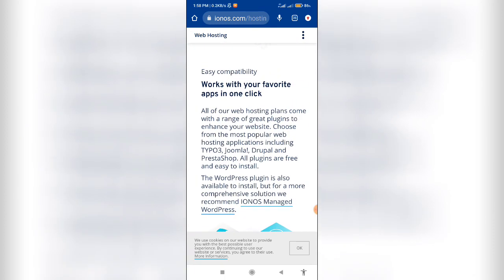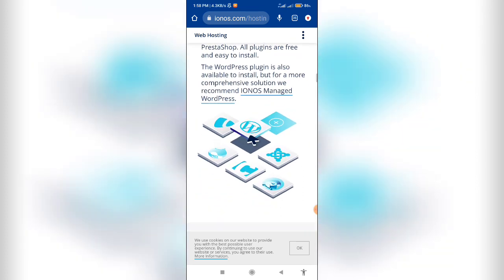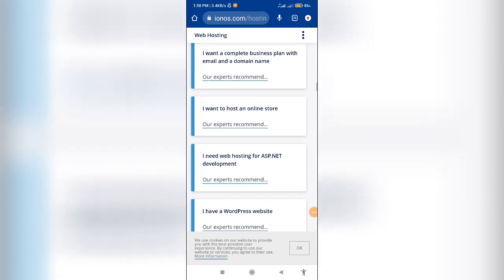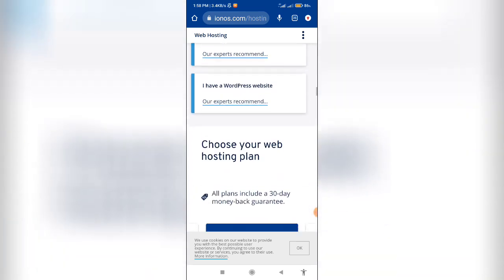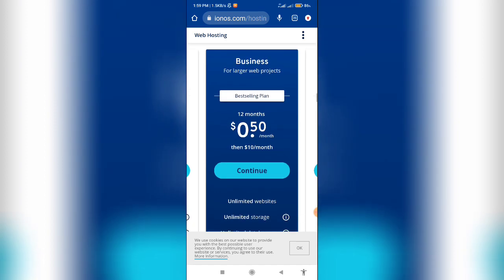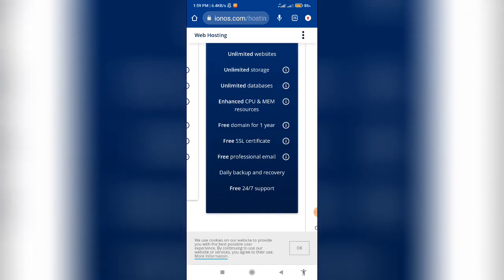Work with your favorite apps in one click. All of our web hosting plans come with a range of great plugins. Ionos manages all of it. Choose your web hosting plans. Business or large web hosting. Unlimited websites, unlimited storage, unlimited database. Free domain for 1 year.